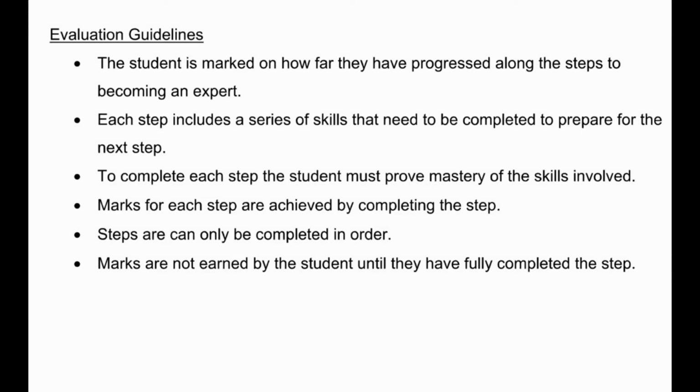So in order for us to understand how they're evaluated in mechanics at the comp, we need to go through a few evaluation guidelines. The first one we're going to look at here is the student is marked on how far, that's critical there, how far they have progressed along the steps to becoming an expert. If they move to step 1, they'll get 25 marks out of the 100 marks that are available for the whole class. If they get to the second step, they'll also get another 25 marks.